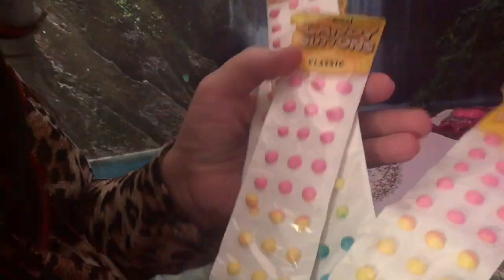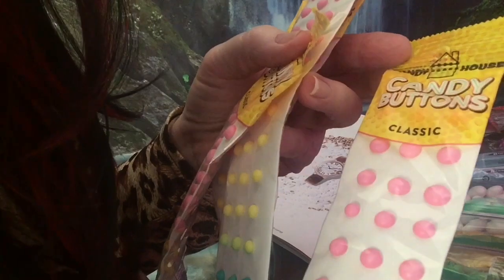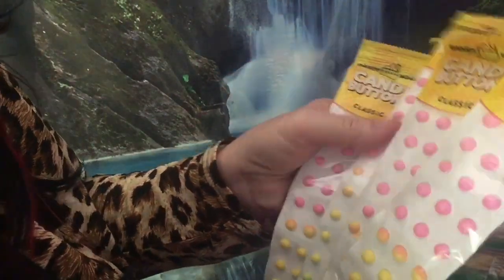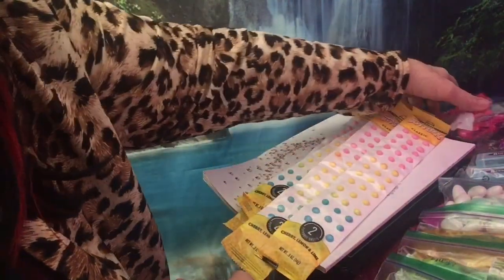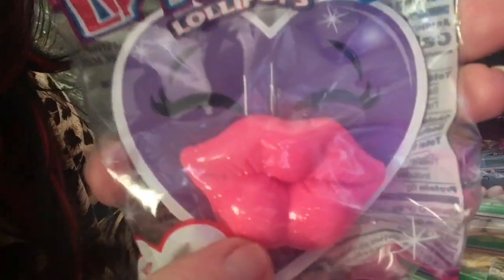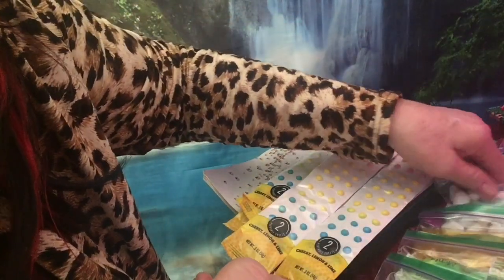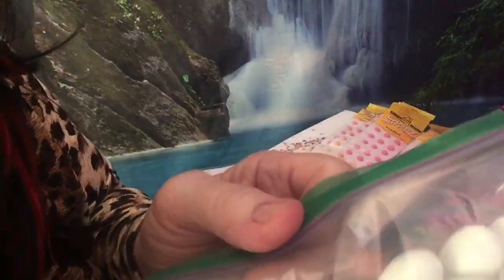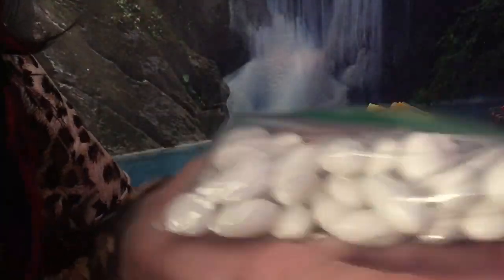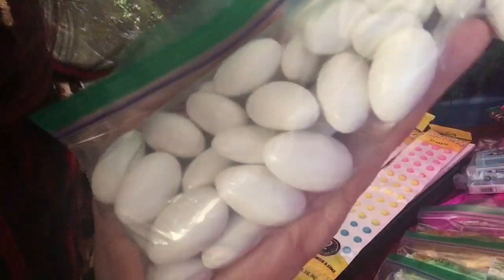Remember these as a kid, these buttons. I just remember calling them dots or paper dots. From my niece. Last year, my niece got me the red lips. Oh, sure, I get the pink one. Cute. Original candy covered ornaments. I think originally they were only available in white, and then years later they started coming out in pastel.